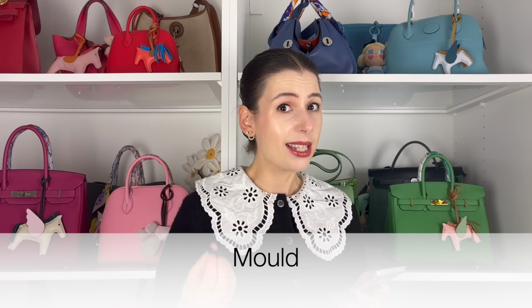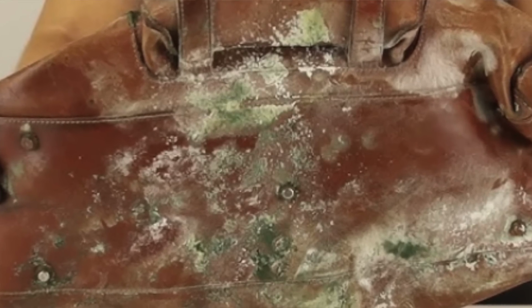The absolute worst thing though is mold. Mold not only makes a bag stink, it is not really good for your health, and once your bag goes moldy, you really need to chuck it. I'm sorry guys, I know there are people who have got rid of mold on bags. If it's just a few little white dots or something, you can kind of get rid of that. Bags are like growing mold inside.